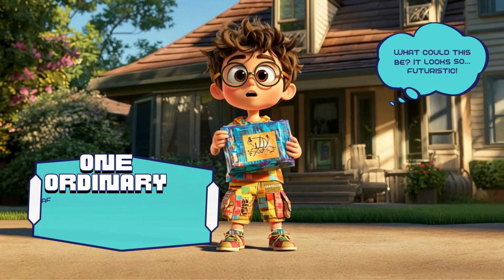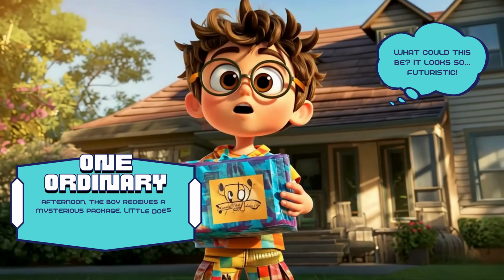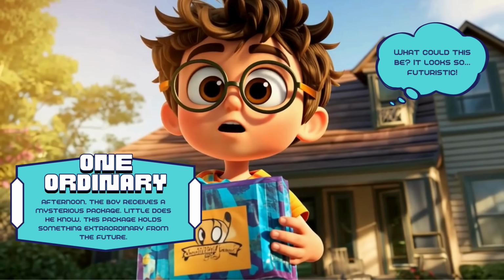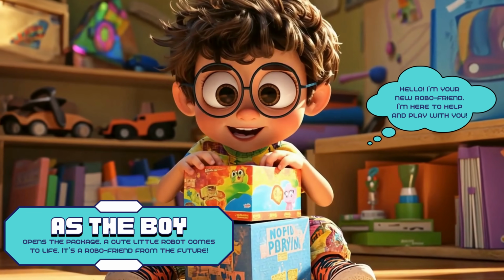One ordinary afternoon, the boy receives a mysterious package. Little does he know, this package holds something extraordinary from the future. What could this be? It looks so futuristic. As the boy opens the package, a cute little robot comes to life.